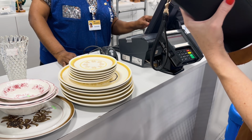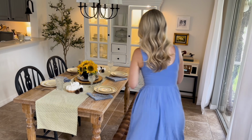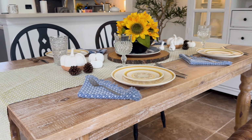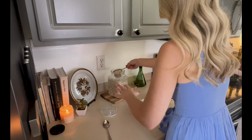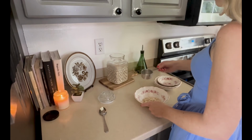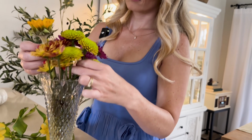All right, now for the fun part. Let's head back home and style these finds. These vintage yellow plates worked perfectly with some of the fall decor I already had to create a fun new table setting my whole family loved. These red pattern bowls are going to be perfect for everyday use, including my morning oatmeal. I grabbed some fresh fall florals from the value section at Publix and put my new vase right to work.